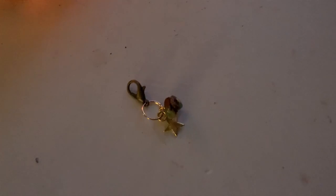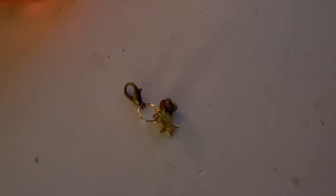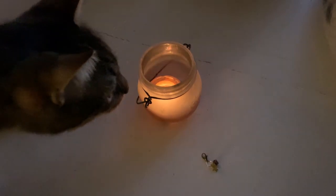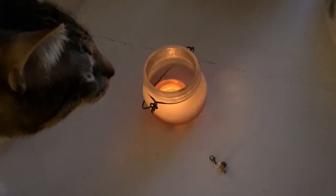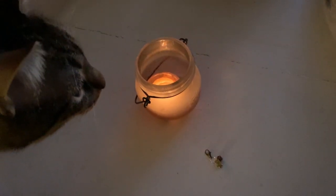Oh, excuse me. Bilbo just tried to make off with my ornament. So this is a little gold star charm with some stones on it. I think they're green. I'll have to check in better lighting, but it is beautiful. Bilbo, trying to film a vlogmas here. He doesn't care.